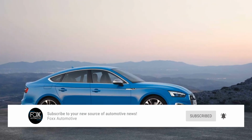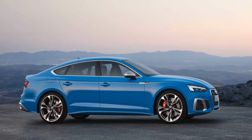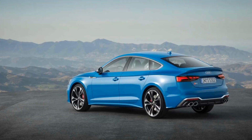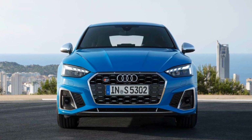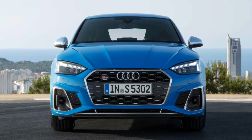On the exterior, the LED headlights have been redesigned and they're very reminiscent of what you would see on the new A7 or the new Q8 in terms of their designs, especially with the daytime running lights. The front grille is now a bit wider and flatter with larger air intakes on either side, which gives it a bit more aggressive look and again makes it feel a lot like the new A7.